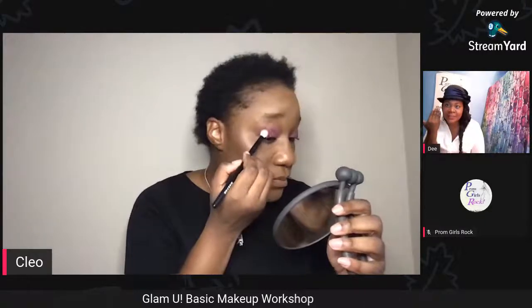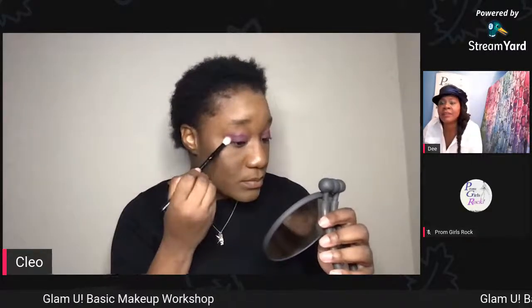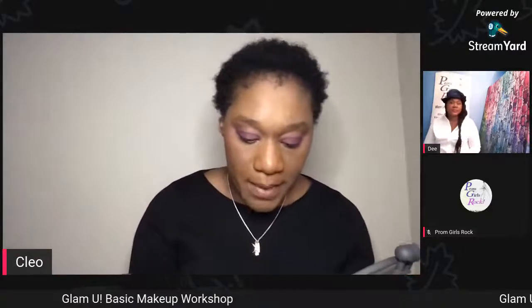And always remember to blend. Blending is very important. You don't want to look like you got one color here and then one color here. You always want to blend it so the colors can transition together. And a smoky eye don't always mean that the color is black. It just means that one part of your eye is darker than the other. And then I'm going to just go back with that pink and blend it with that.